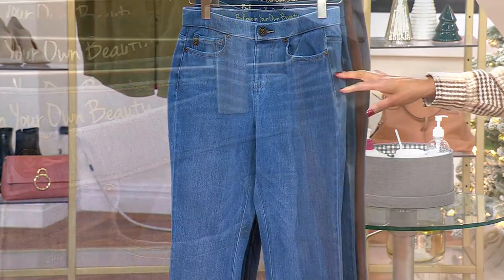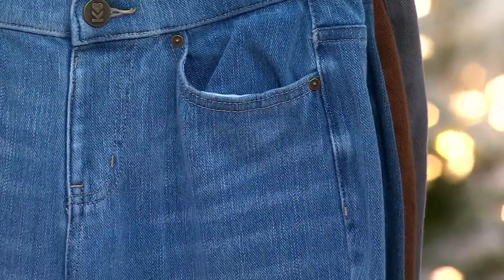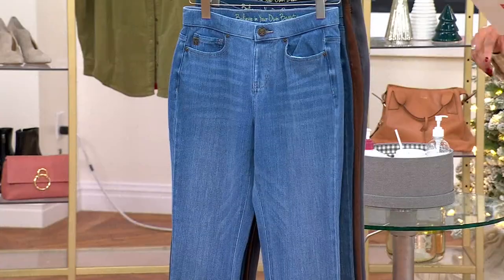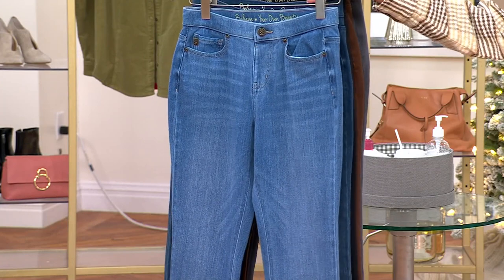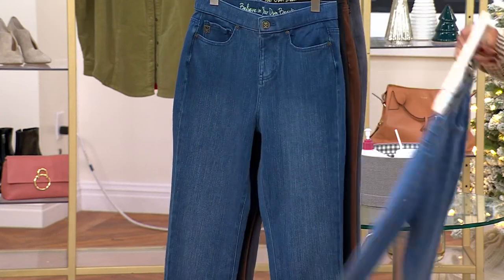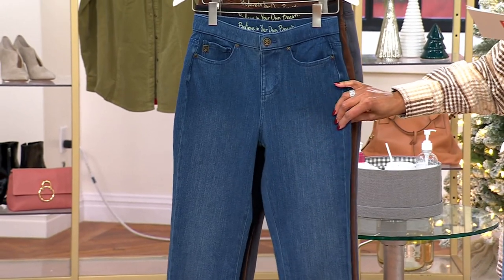Then we have a medium wash. There's a little bit of whiskering that you'll see here. It's your classic blue jean blue. If you got those clogs in that, I think we called it French Navy. No, French Navy is the bag. But if you got the clogs in the blue, that'd be a cute look. This may be the pair that Trisha's wearing. This one's called washed indigo.